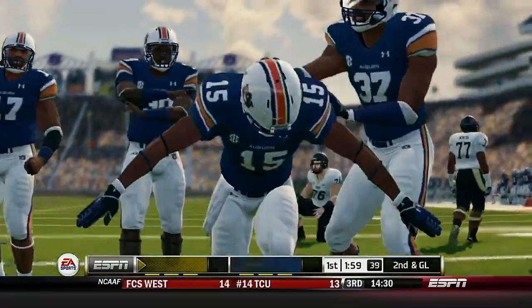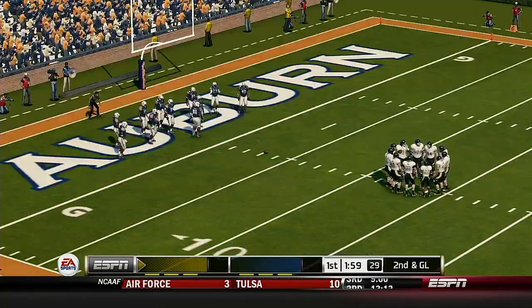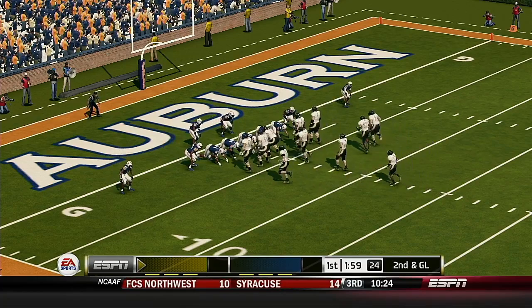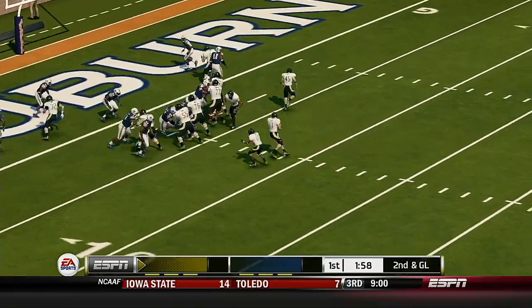Well, the defense has to be very frustrated there. They did everything. They got to the quarterback. In fact, it looked like they had a chance to bring him down for the sack, but somehow he's able to throw the ball away. All the big boys are on the field now. Both teams have their big sets out there.